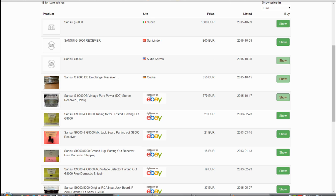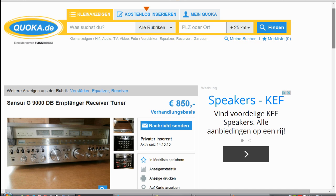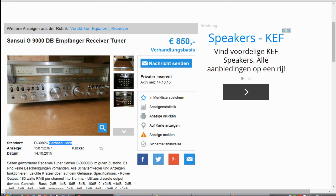Here we are for this. I read about the Sansui G9000db in Germany, on this German site, for only 850 euro. That is very cheap for Europe. So even if I already have one, a 901db, I don't mind having two, not for this price. So I went to this site and I saw this. I clicked on it and saw 850, and it's not a firm price. You can still talk about the price.